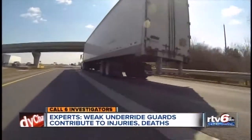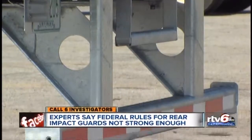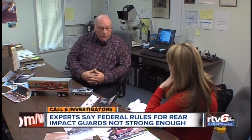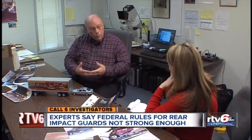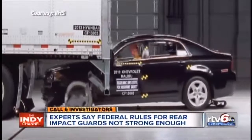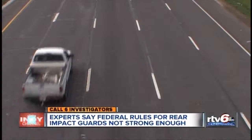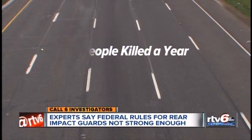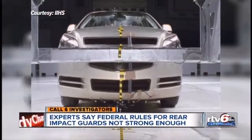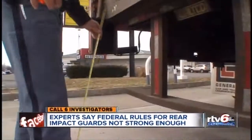Although rear impact guards are required by federal law, Enns says most are not strong enough to prevent death and serious injuries, even at low speeds. A standard car coming in at 20, 25 miles an hour has more force, more momentum than what these guards can withstand. This is really a life or death situation. Oh, yes. The Insurance Institute for Highway Safety agrees, pointing to 260 people killed a year from cars crashing into the backs of trucks. The Institute took the issue head on, performing tests that found guards fully intact and up to date can fail and kill.